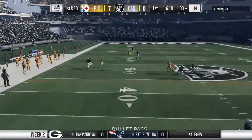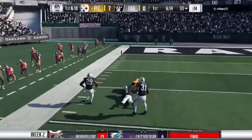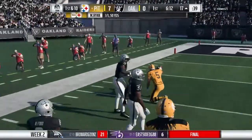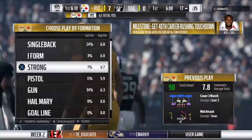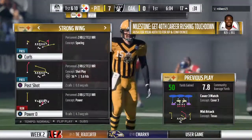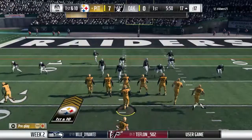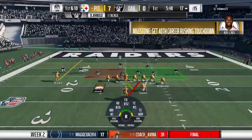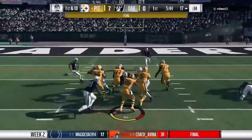Being chased out left. Now he'll throw, and this will be caught at the 30. And he'll be down deep into Oakland territory. It's a big play there for the Steelers. And even 50 yards. So after that big gain, let's see what else the offense has up its sleeve. Now a first down carry by Bell.